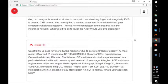69-year-old who asks for more thyroid medicine due to persistent lack of energy. At her most recent office visit, less than a month ago, her blood pressure was 138/76 and her BMI was 30.7. She has a history of hypertension, hyperlipidemia, generalized anxiety disorder, and pre-diabetes. She's had multiple abdominal surgeries related to a perforated diverticulitis with colostomy and reversal 10 years ago.